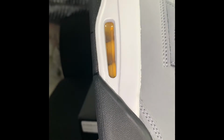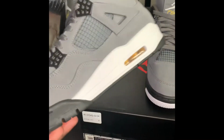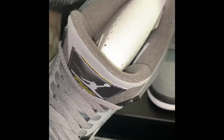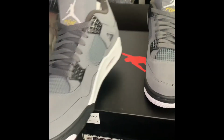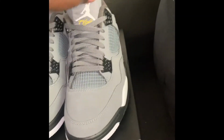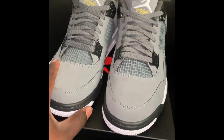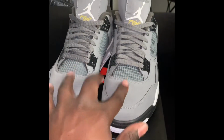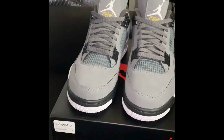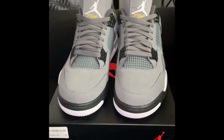The yellow bubble. Not much to say about the shoe right here. But this is my perspective, my opinion about the shoe, and I really, really like these shoes. I'm so glad that I got these back in the collection. Easy pickup, wasn't crazy. I was just in and out.